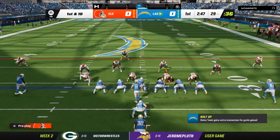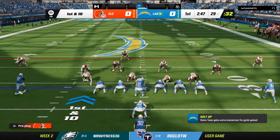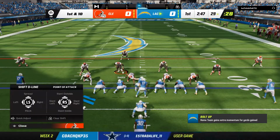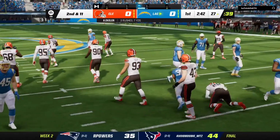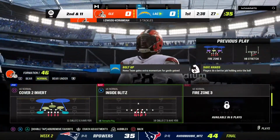The Charger drive about to get going. The last series for him, a little disappointing, forced a punt. And now they'll try to do better here and come away with some points as they begin this drive. 1st and 10. And they take him down, losing yardage back at the 27. They'll lose a yard there, and it's 2nd and 11.